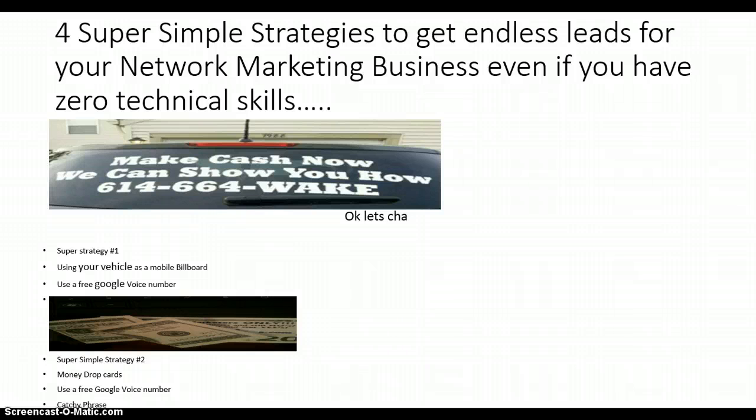Then another one of my strategies is the drop cards. I use the Google number on them, and I also have a kind of catchy phrase on it, something that really piques the person's interest to make them want to call the number. I use my drop cards wherever there's traffic and people of interest in multi-level marketing, entrepreneurship, or self-employment. Those places could be Barnes and Noble in the self-help or personal development section where the books are. I just drop cards in those areas, and I get calls from them.